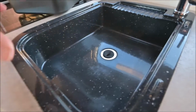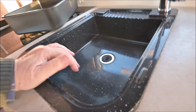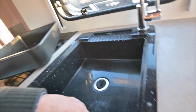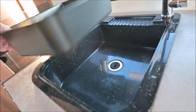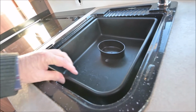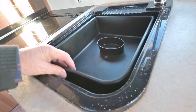The trouble with these sort of things, of course, is if you leave anything that's loose, like sometimes the wife says, oh, I'll leave the plates, I'll wash those up when I get home. The thing is, they move around and it can scratch it when you're on tow. But I don't think it's too bad actually. It would clean up a bit better with that probably.